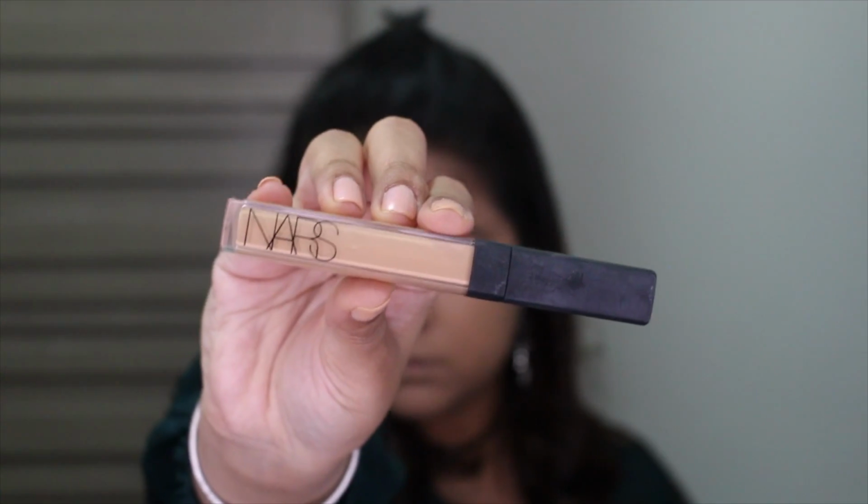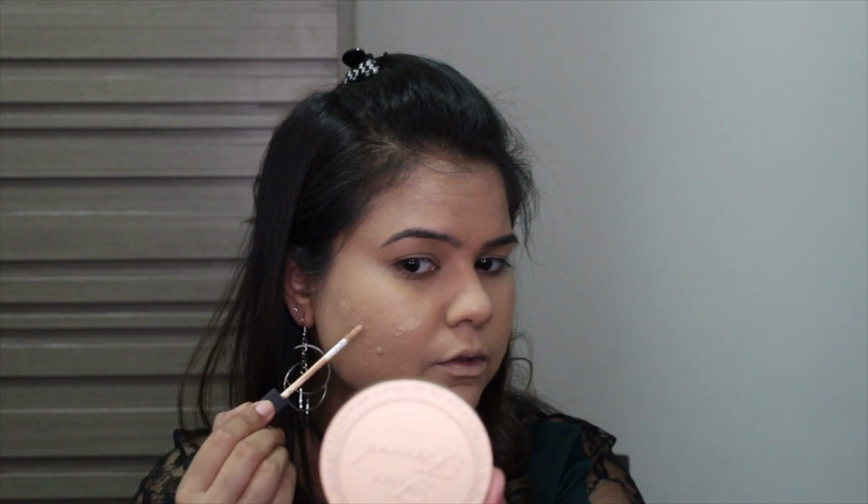And then moving on to concealer, I'm using my oldie goodie NARS concealer and just doing slight spot concealing wherever I have my acne bumps peeking through, and with a very gentle hand just blurring my concealer into my skin.